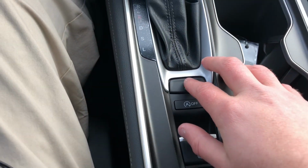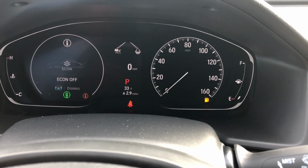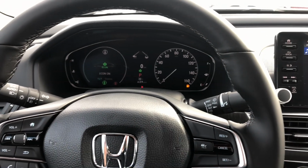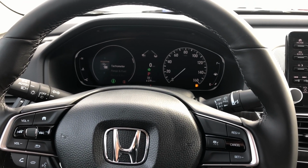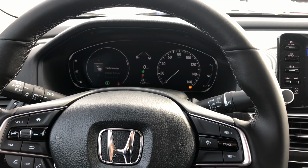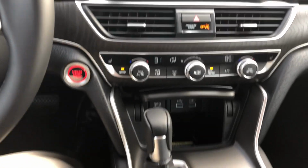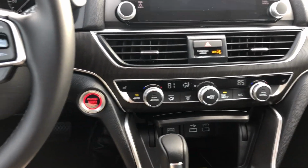All right, we have an econ button. As you smack that econ button, you have a nice little green leaf to let you know it's on. If I smack it again, it's going to be off. Now it's on. So econ is going to make you more fuel efficient, most effective for your highway driving. You may get anywhere from 2 to 4 more miles to a gallon, depending on how aggressive you're driving. You can be sacrificing acceleration power, electrical power, and AC power. So you have to choose when you want to use it. You know, if it's like 120 degrees, you want to be fuel efficient or do you want to be comfortable?